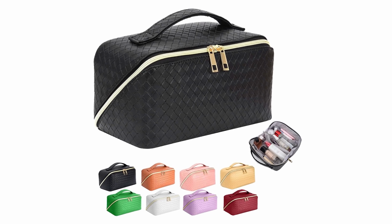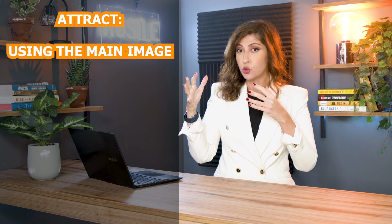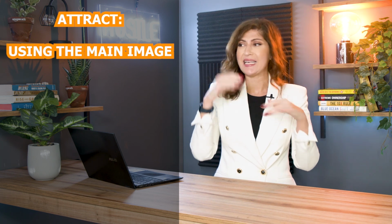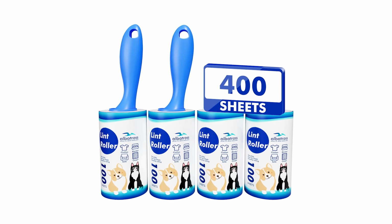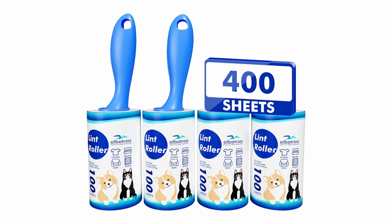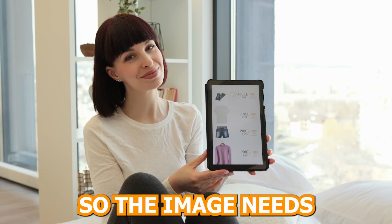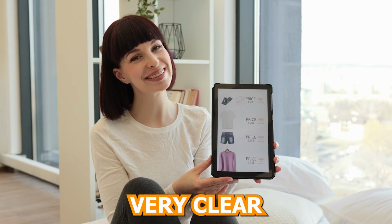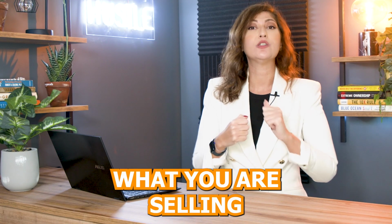It should really focus and center on the product that you want to sell or the product that you want customers to be attracted to. Number three, and this is also very much similar to number two, the image should not contain any additional text, any additional props, any additional things. Also, Amazon sometimes tells you there shouldn't be even human beings in the image because it also detracts from what you're actually selling. So the image needs to be very clean, very clear, and customers, while they're scrolling on Amazon, need to understand immediately what you are selling.